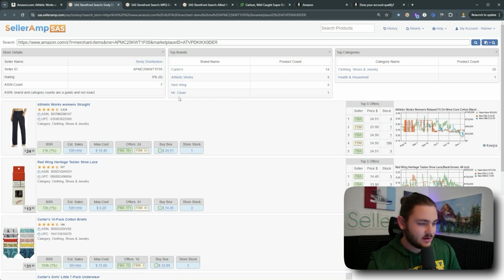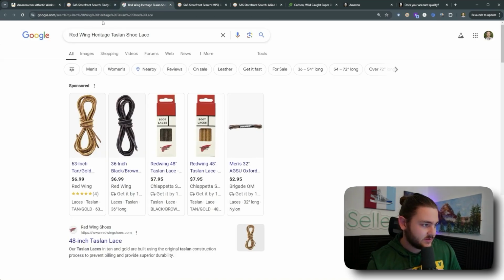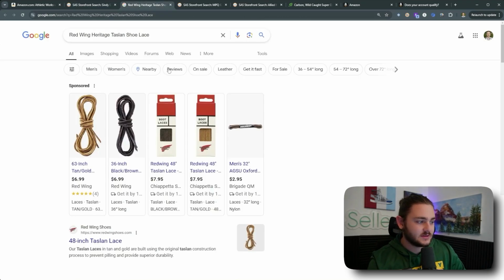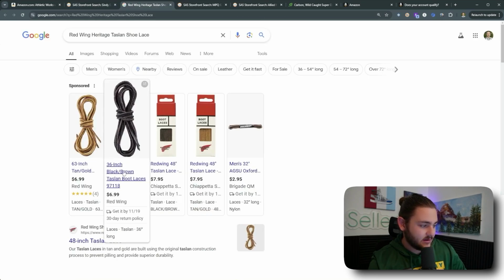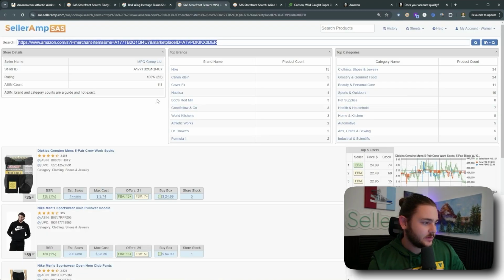So I know Carter's isn't an auto ungate. Red Wing could be. I know I've sold some of that and I don't remember having to submit an invoice there. So we can check this out. So let's see. On these products, I'm looking at this max cost right here and asking myself if I think I can buy it for that max cost, basically. So in this, I need to buy these for $5.20. It looks like a lot of the initial search results here are pulling at $8 or $7. Maybe we can find a coupon there, but just for the sake of the video, I'll probably keep rolling on here.